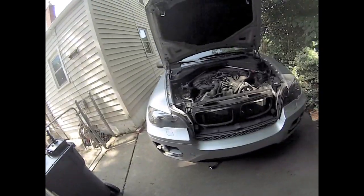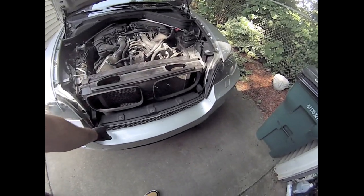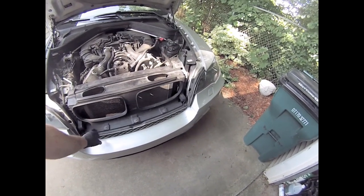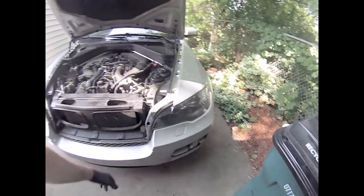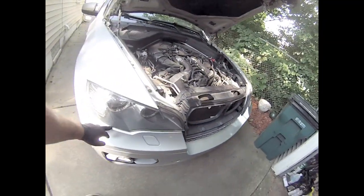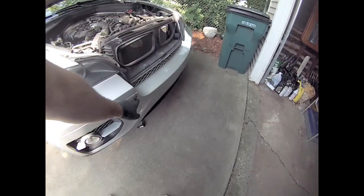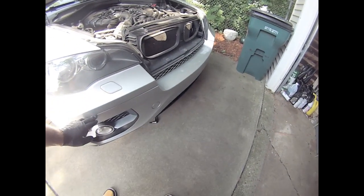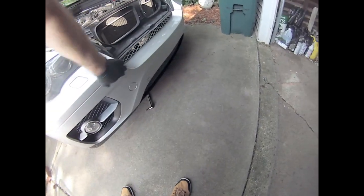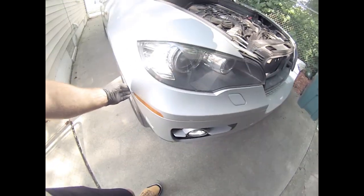Basically what we got to do is we got 5 screws here. Alright, that's on our top. There's going to be clips under the washer, the headlight washer thinger. We're going to have clips under here.